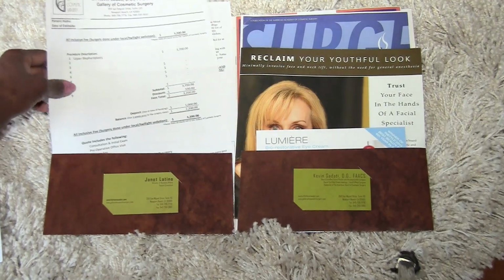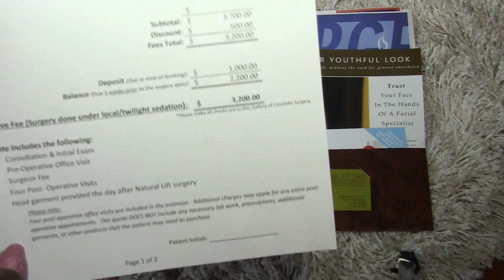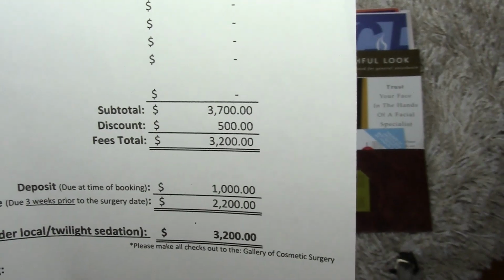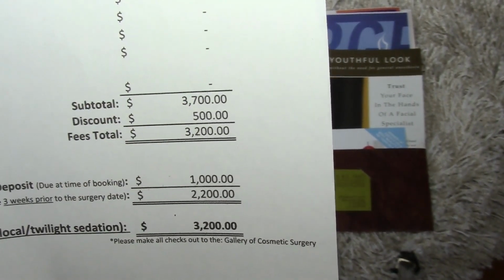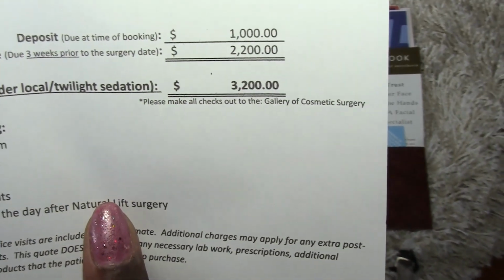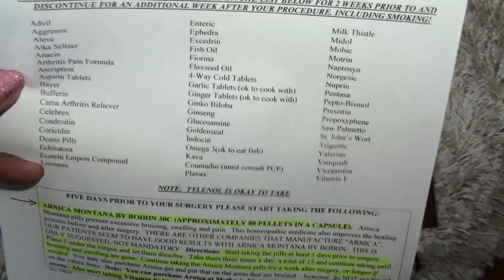I am just having the upper blepharoplasty. My surgery total is $3,200. As you can see, it started at $3,700. I got a discount. I don't know if that was because I mentioned Real Self or not, but this is the total of my procedure.